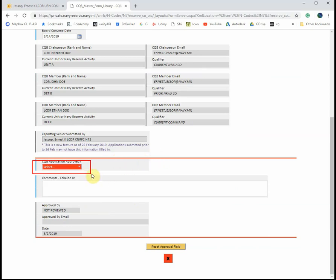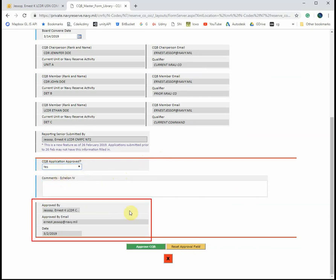By using this drop-down, if you select yes for approval, the User Profile Services pulls your preferred name and email, as well as the date that you are approving this application. Also, a green Approve button appears at the bottom. That's the button that you'll be using to approve the application.